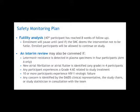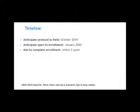But because the study has become such a complicated interventional study, the ACTG wanted to make sure that the intervention was working. And then, of course, there are a million other reasons why we will want to stop the study: if we have a lot of resistance to letermovir, if we have more than 4 participants who develop atrial flutter or fibrillation, if we have a lot of adverse events. That's pretty standard for trials. But in any case, we will have a hard stop after 40 people, which is actually perfectly timed because the ACTG is up for renewal, and I hope that we will be able to reach the 40 people before the current ACTG is running out, and then we can restart on the new cycle. So it looks like it's worked out perfectly.